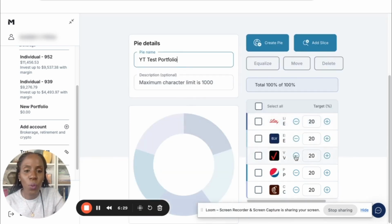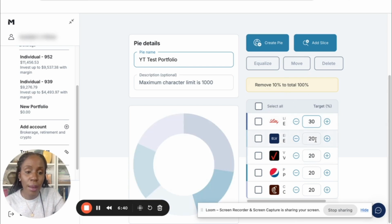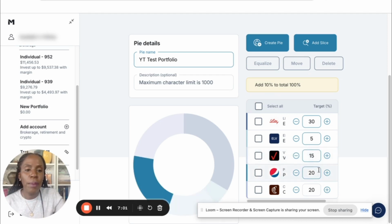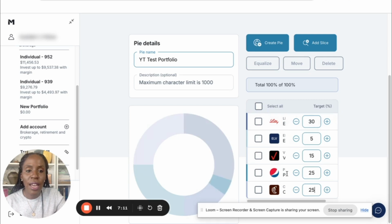And now I can change the weight for each of my slices. So let's say I want Eli Lilly to be 30%. That means I have to remove 10% because now the pie is at 110%. That's not possible. So let's say I only want to do, I don't know much about this company, I want to do 5%. I can add 5% here to Verizon to make it equal 100%, but I don't want to do that much. I want to do 15%. And so for Pepsi, I want to do 25%. And then for Chipotle, I can do 25%. And now you can see I have my pie of 5 stocks, and these are the different weights.